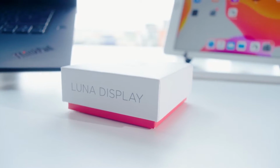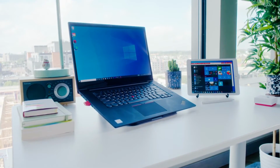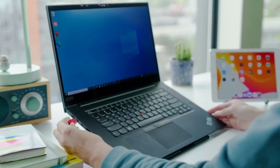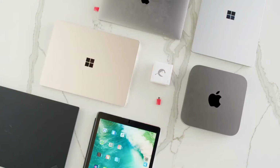Number 5. Astropad Luna Display for Windows. Turn your iPad into a wireless display for your PC with this product and make your remote work life much easier. Choose a USB-C or HDMI connector and set it up in seconds.